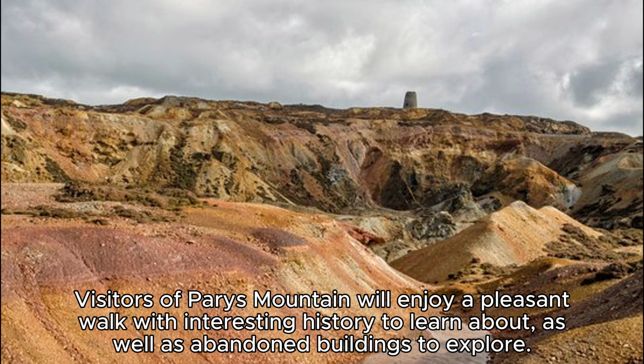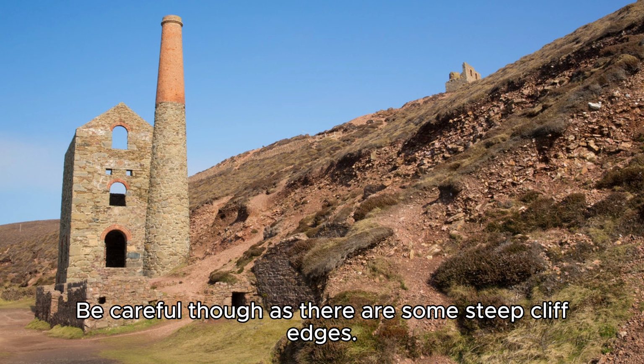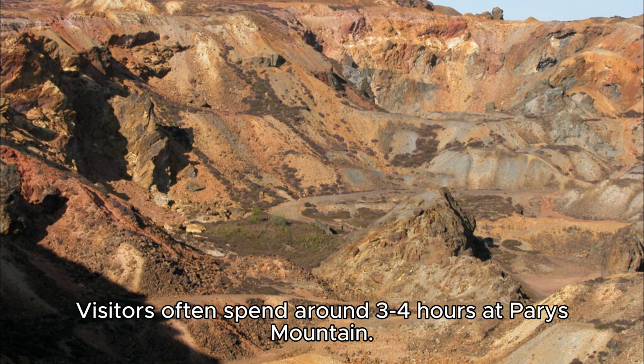Visitors of Parys Mountain will enjoy a pleasant walk with interesting history to learn about, as well as abandoned buildings to explore. Don't forget to look out for the little waterfall too. Be careful though, as there are some steep cliff edges. You're free to wander around at your own pace and take as many photos as you want, despite it being an old industrial site. Visitors often spend around 3 to 4 hours at Parys Mountain.